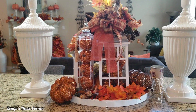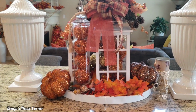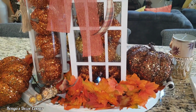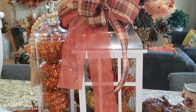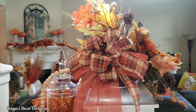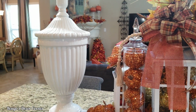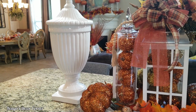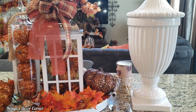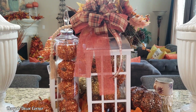And here's a view looking towards the living room, and you guys can see the living room in the background there. And for my display on the island, you all know that I really enjoy having a display that's visually interesting from all directions, because you can go around the island. And so I think it looks really pretty on this side as well. So I just really like having a really nice view from the kitchen towards the living room and vice versa.